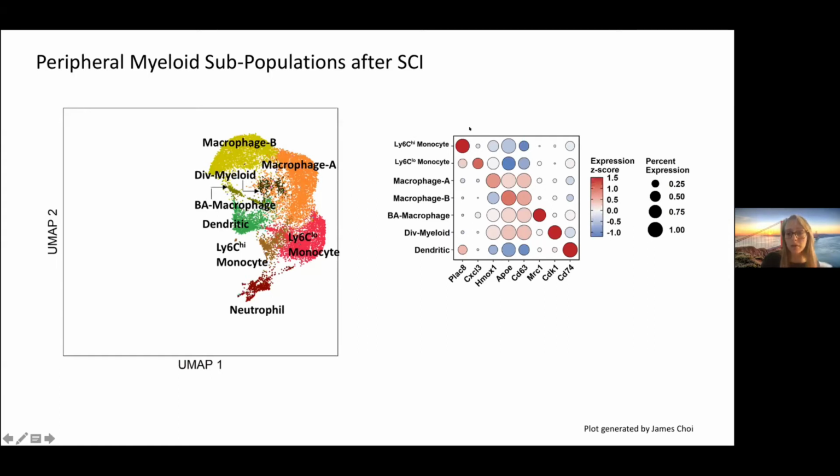So this is the UMAP, and then these are the marker genes that we use to identify these cells moving forward. Very briefly, these were annotated manually based on the genes that they expressed. We have monocyte populations that we were actually able to break up into two subpopulations. There's a smaller one here and a larger one here that we're differentiating majorly based on their expression of Ly6C. So we have a Ly6C high monocyte population and a Ly6C low.